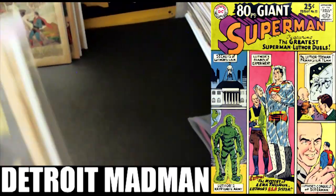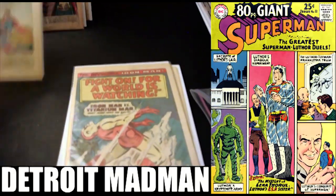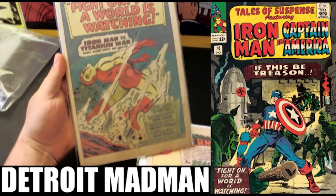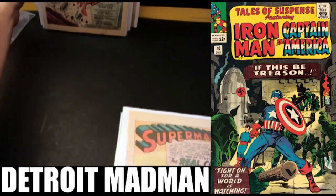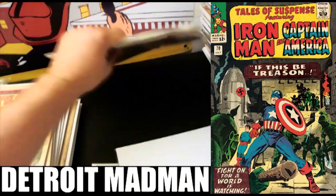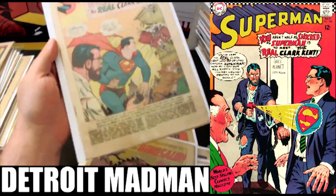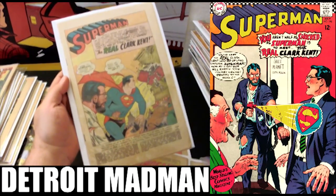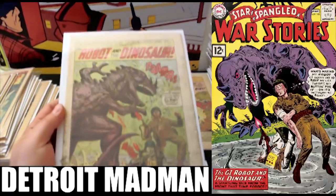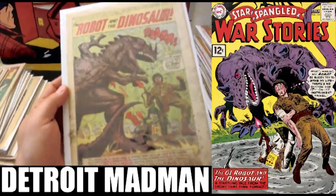And then the final bag of the haul. Tales of Suspense, number 70. Probably my favorite splash page of the haul. Just beautiful. This out of the way. Next up, we've got Superman, number 198, 1967. Next up, Star Spangled War Stories, number 101. That is a March 1962.